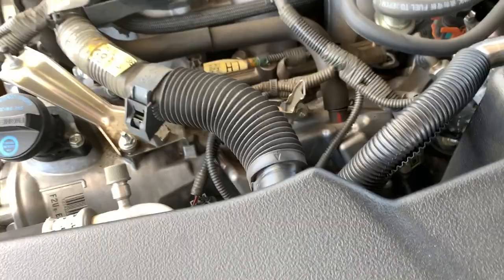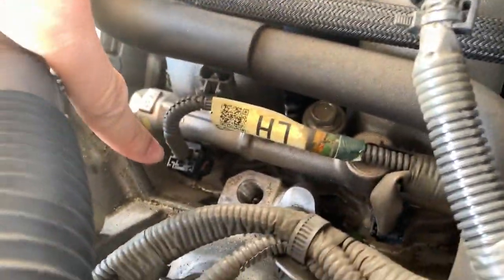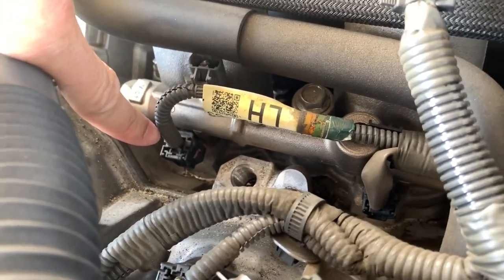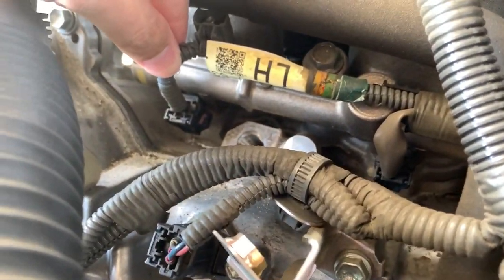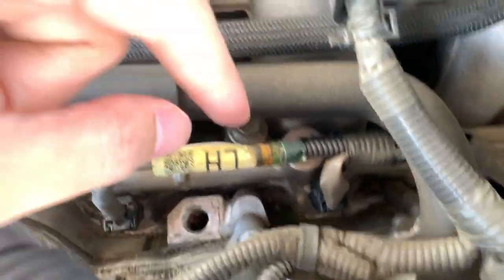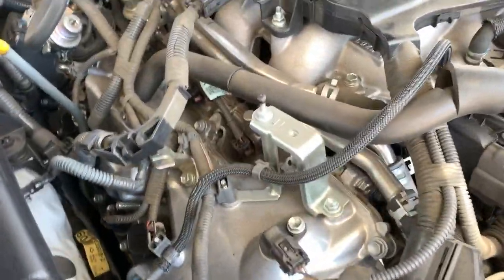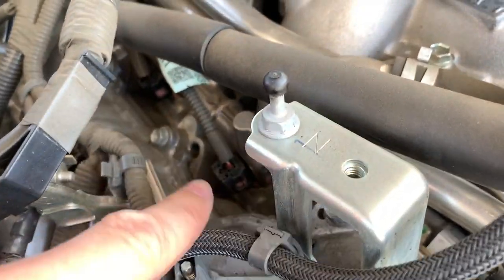So what I read online is some people saying the easy fix is to check to make sure, right here, these injectors are all tight and plugged in correctly. So I checked that for all the cylinders. Here's one here, one here, one here, one back here, and then there's one in the back here. Too many wires to show you, but I checked all 8 of them. I just pushed them in to make sure they were nice and snug.